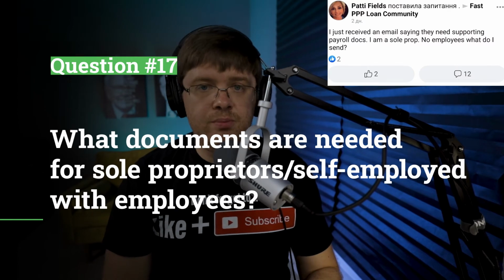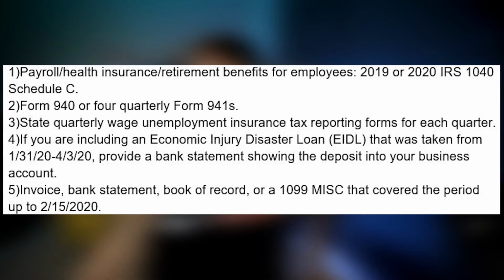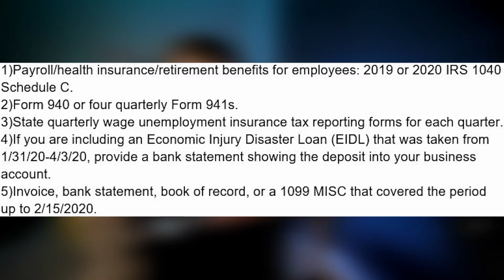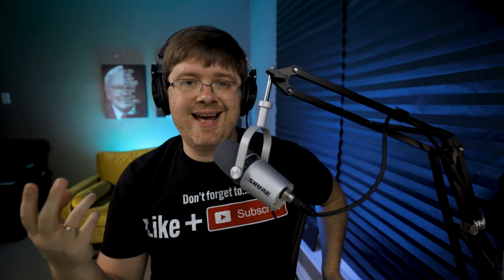Question number 17. What documents are needed for sole proprietors, self-employed with employees? You need payroll, health insurance, and retirement benefits for employees, let's say 2019 or 2020 IRS Form 1040 Schedule C. You need a form, for example, 940s or quarterly Form 941s. You need state quarterly wage unemployment insurance tax reporting forms for each quarter. If you are including an economic injury disaster loan that was taken in the period up to the 3rd of April 2020, you have to provide a bank statement showing the deposit into your business account.